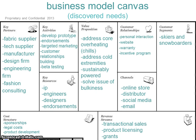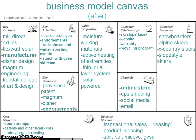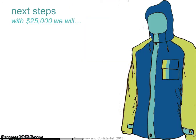After testing our hypothesis from our original business model canvas, we found ourselves with a new set of variables. With these new variables identified, we built relationships with suppliers, engineers, and designers. We conducted market research to solidify our desired value propositions. We filed for a provisional patent for protection and began investigating viable funding opportunities.